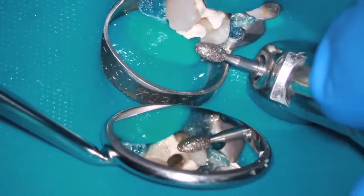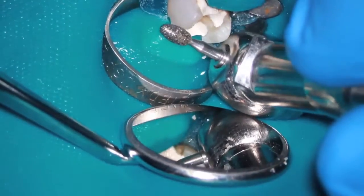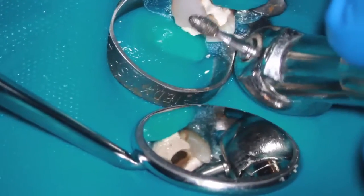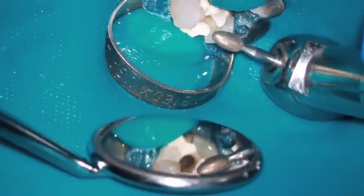The reason this is not something of concern when we talk about the amount of tooth structure being removed is this is what's going to be reduced for the final restoration, which is going to be a crown prep. So this is going to be an occlusal reduction anyway in our crown, but also minimizes fractures. Okay, suction.